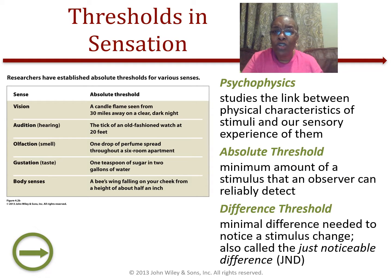Okay? Your difference threshold, otherwise known as the just noticeable difference, is the minimum difference that you can detect. Think about when you last had your ears checked and they went through the different decibels. What they're trying to find out is what your absolute threshold is and what the just noticeable difference is. So when you do the ear test, it's to measure those senses.